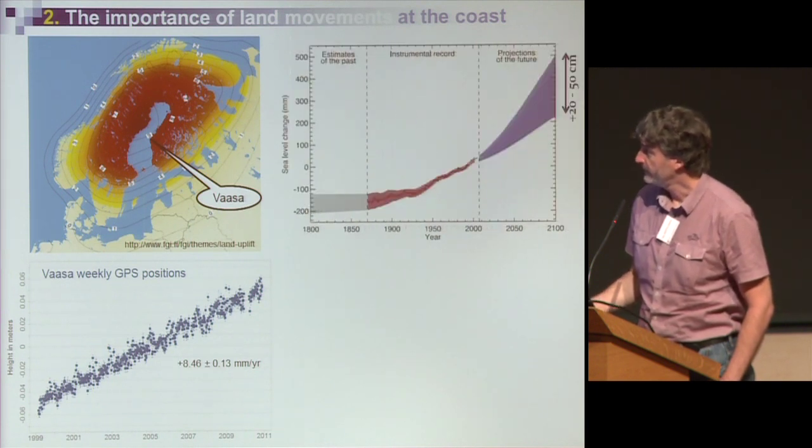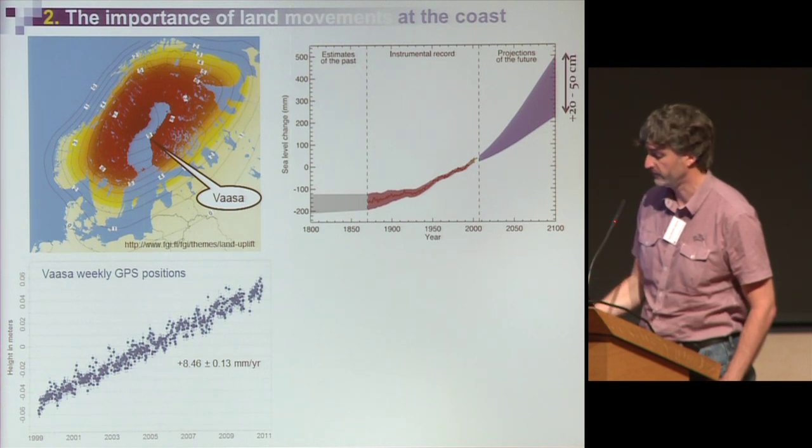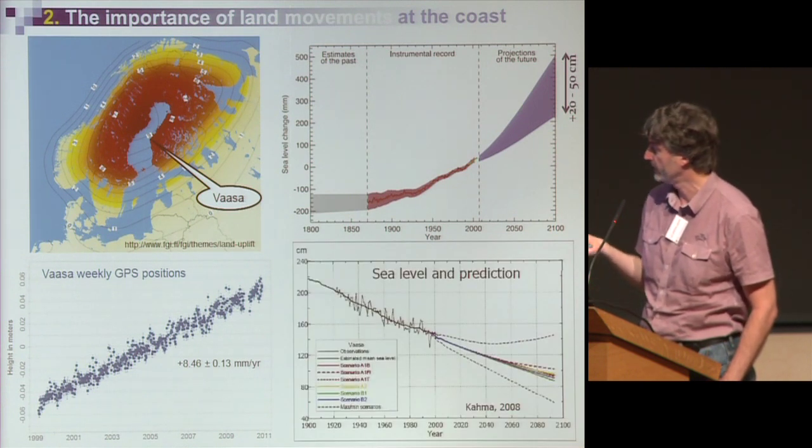So consequently, if one would like to project sea level towards the 21st century, the vertical movement has to be taken into account, as it was done by Kemp in 2008. And we can see that by the end of the 21st century, the sea surface with respect to the land will reach a level similar to the end of the 1990s.